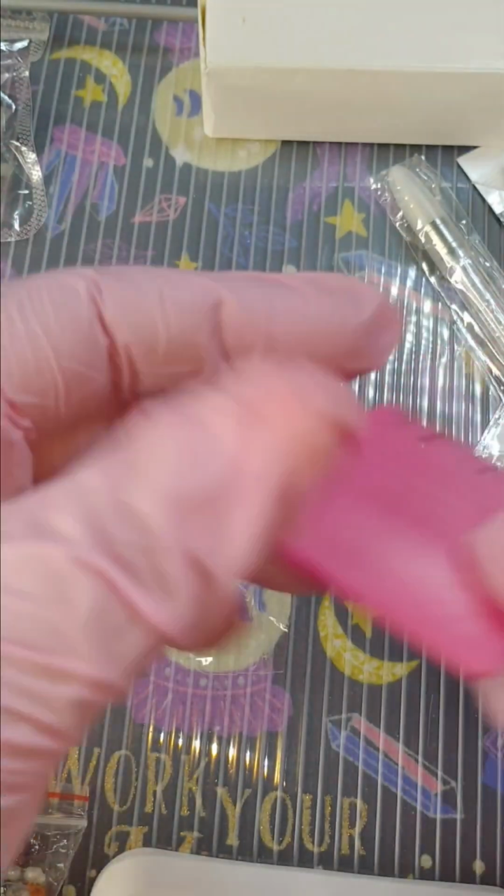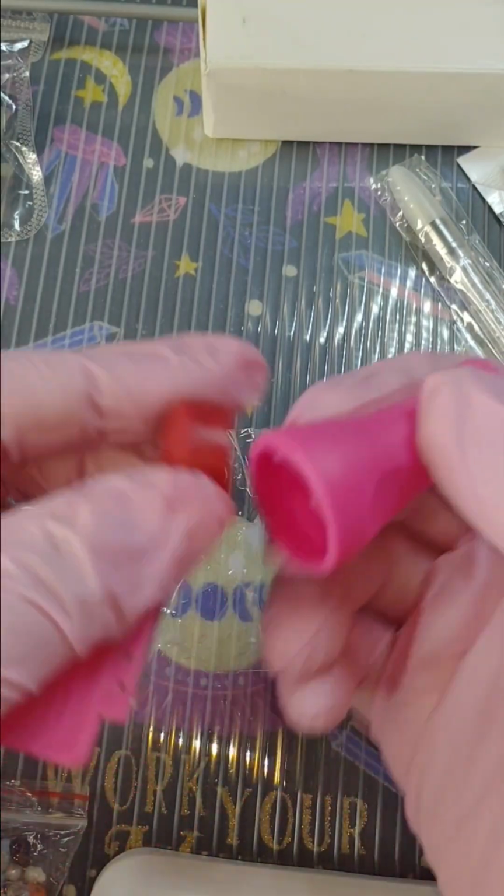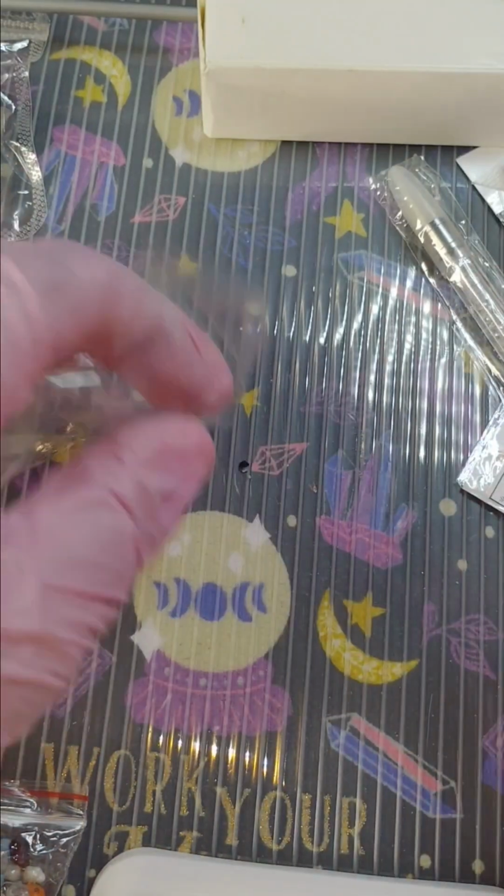Stamping thing. I've never seen one in color. So I'm gonna see how that works. So I never had one like this. I never seen one like this either. So do I have a stamping plate inside that box? I don't know. We can go see.